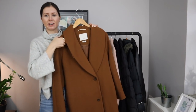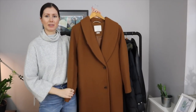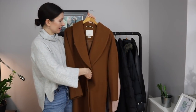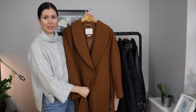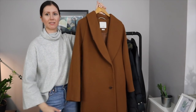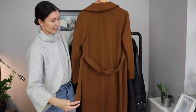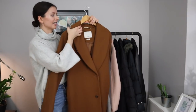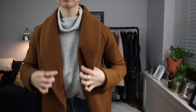I have another coat here from Wilfred. It's a little bit more of a nutmeg type of camel color, but this is a little bit more heavy duty, a little bit more warm. So if it's quite cold out, I tend to reach for this one, and it's a little bit more long line, so it falls mid-calf, past my knee. It has a wraparound sort of detailing, but this coat I get so many compliments on, and I just love a neutral camel colored coat for winter time.